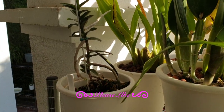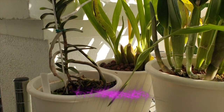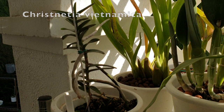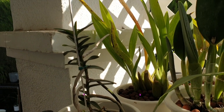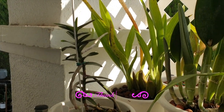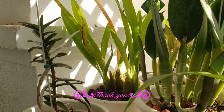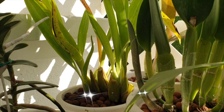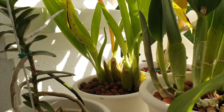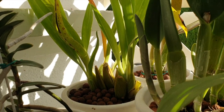I have moved my Chrysnetzia up here, the Vanda Vietnamica, because I'm hoping that I can trigger some blooms. Maybe not this season, but it must need more light to bloom, I guess. And then I have that no ID Oncidium back there. It's just maturing its new growth.